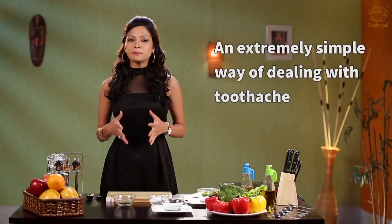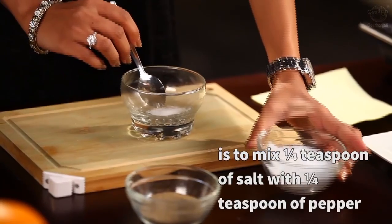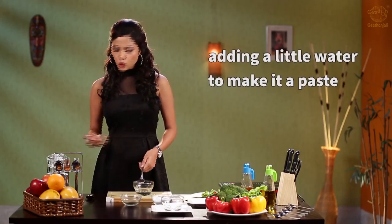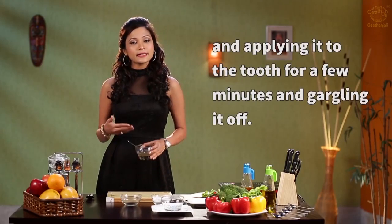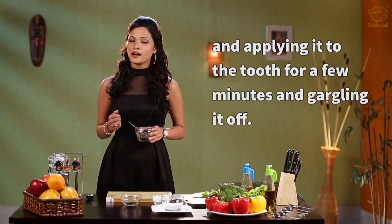An extremely simple way of dealing with the toothache is to take quarter teaspoon of salt and quarter teaspoon of pepper powder. Mix a little water to it until you form a paste. Now apply this to the affected area, leave it on for a little while and then gargle it off.